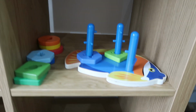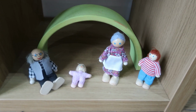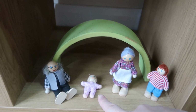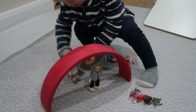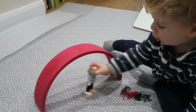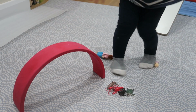Down here is some of his little family of people. So he's got a few more than this. This is Granny, Papa, Baby, and this is Samuel himself. And so obviously this is good for him to be able to act out small world scenes, and just to be able to play with them like normally. Like, how else would you play with them? You play with them as little small world scenes.